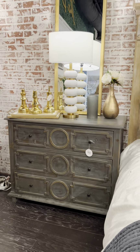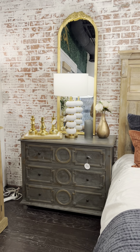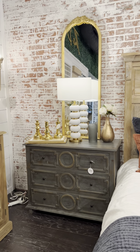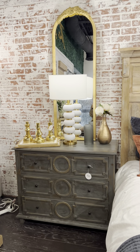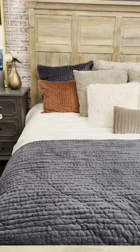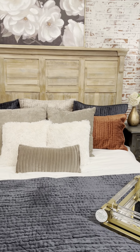These nightstands are oversized, so you don't have to go with something that large, but if you do have a big space and a big wall, then an oversized nightstand really makes a statement piece. And in order to make the whole room feel like it has one cohesive flow, we've added this gray blue bedding onto the bed to tie in the nightstands. And then we've popped that gorgeous gardenia print up above.